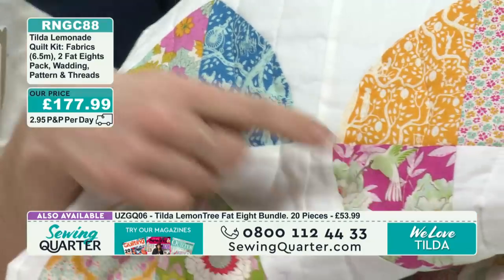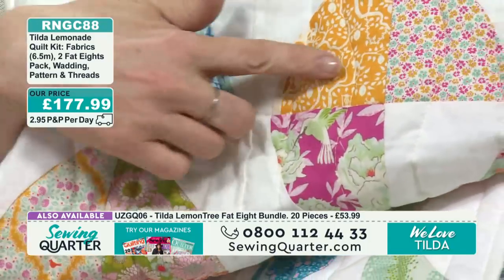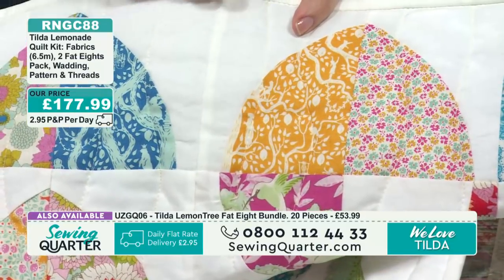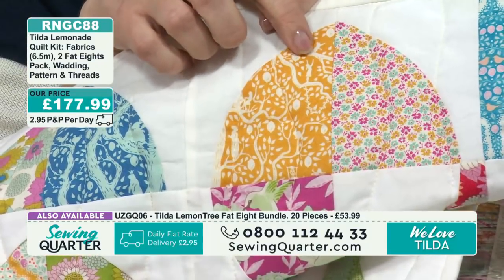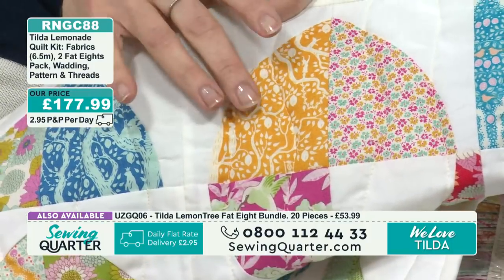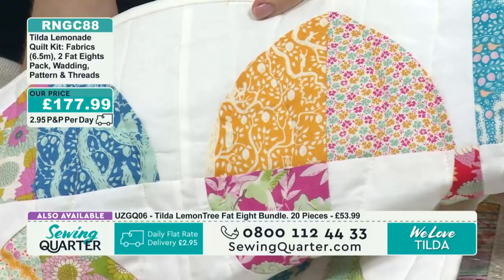Over here, you get a little bit of hummingbird. And then over here, look what we've got over here. We've kind of moved along a little bit. And there's a girl stretching out for a cat there. And this is where the detail is in here. And there's a rabbit just down there.